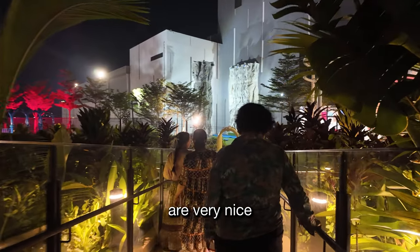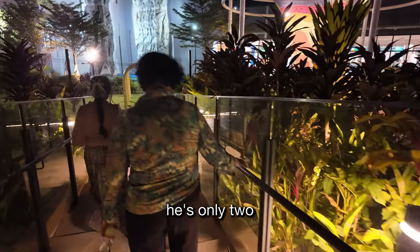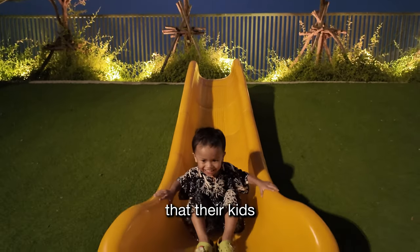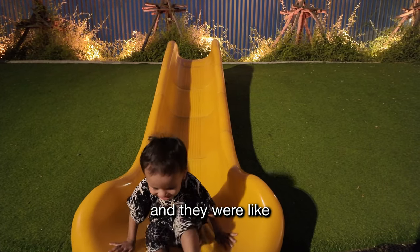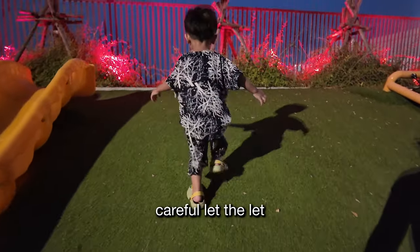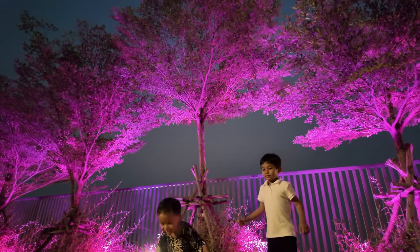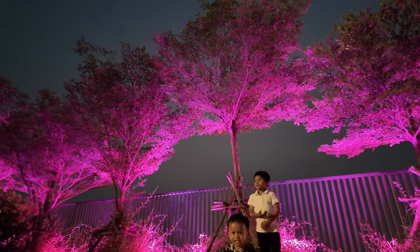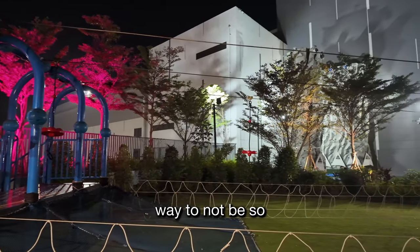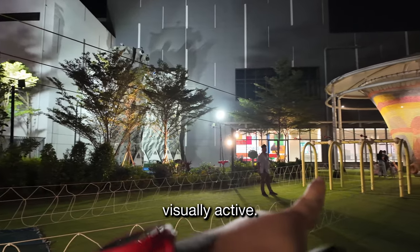And the locals are very nice and understanding, because Martin is only two. Throughout the process of him playing, other parents were aware that their kids were a lot bigger, and they were explaining to their kids, hey, be careful, let Martin go first because he's younger. It's a way to not be so bored as a man, you know, we like seeing things visually active.